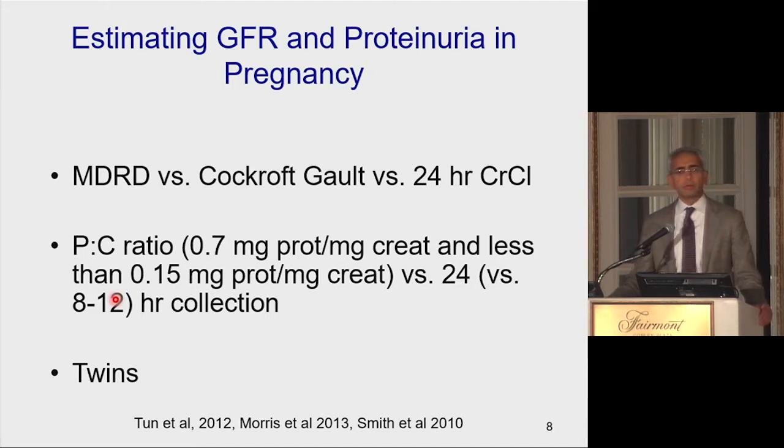The other thing to remember in pregnancy, the obstetricians are most often interested in protein creatinine ratio and not albumin creatinine ratio, and it turns out it has a better predictive value for preeclampsia, which is an adverse outcome of pregnancy that many of you are familiar with.